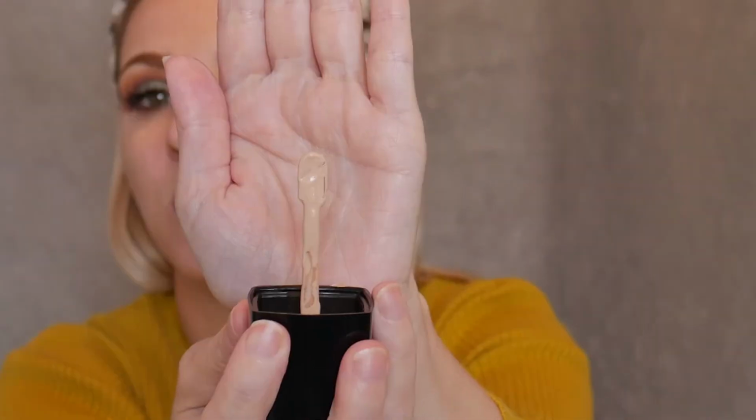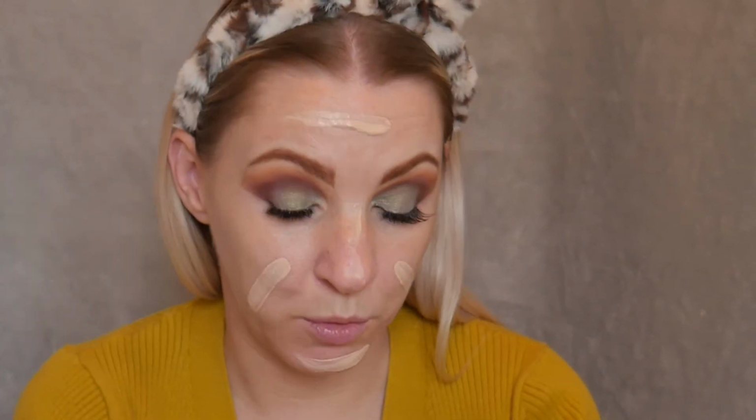So primer done. That's looking really nice. It's blurred out any larger pores that I have. I do have some veins here that it's made to look a little bit less red. And I'm going to go in with my Wet n Wild foundation. I love this foundation. It just smells funny, but the smell doesn't last forever. I think you can get this at Boots now. It's so affordable. It comes with a little cap, and what I do is I just put it on my face and then blend that in with my beauty sponge, get that covered.